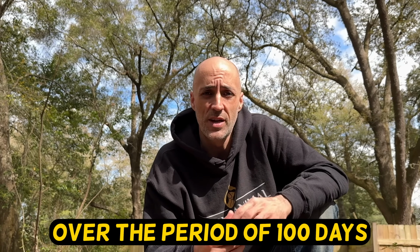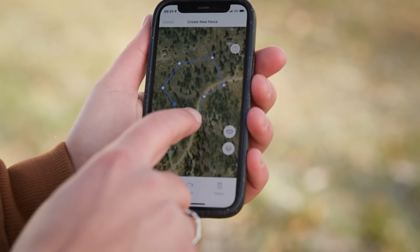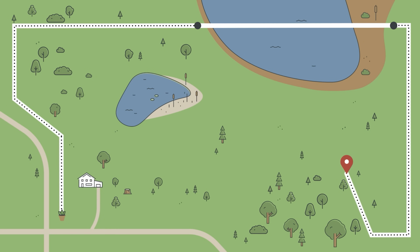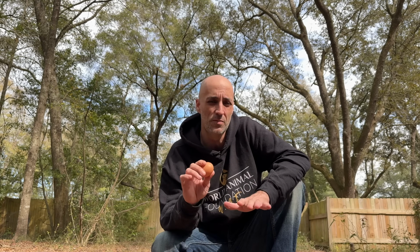Over the period of 100 days, the app is still sharp and crisp. I will say the Halo is a little more clunky when it comes to adjusting and creating your fences, and that's because you have to hold your finger down on the dot, which is the fence post, then move it, then release it. The SpotOn is much more quick, intuitive. You just touch the fence post and move it across and it works. I mean, it's just smooth as butter, no problem at all. So the Halo is probably a little lower than the SpotOn in that regard, but both apps work fantastic for me, and they both notify me just as quickly as the collars go off.